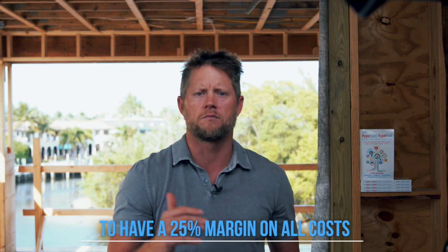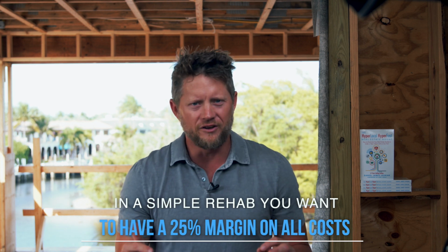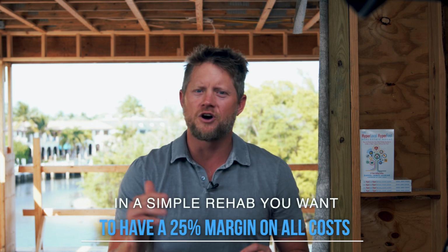In a simple rehab, you wanna make sure you have at least a 25% margin on your costs. So if all in, the deal is gonna cost you $100,000, and I know that's a low number when we're talking about houses, but let's just keep the example simple. You're gonna wanna make sure that the projected sale on that is $125,000, a 25% margin. All right.